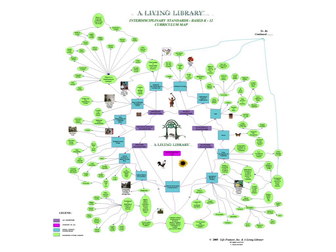This is a curriculum map that looks like a brain, and it's based on a living library framework of linked resources: human, ecological, economic, historic, technological, and aesthetic. And from that, all subjects come to life. Have a look.